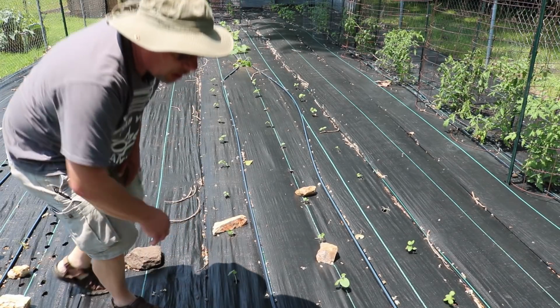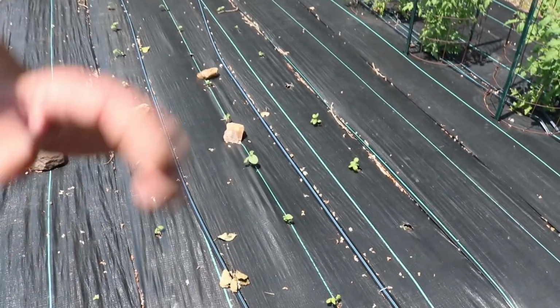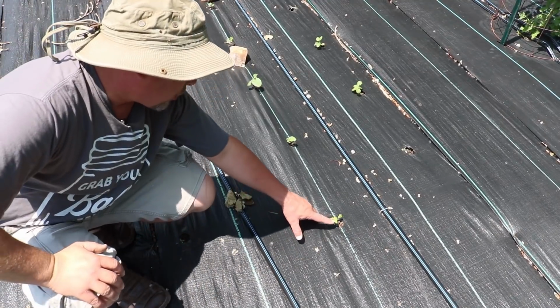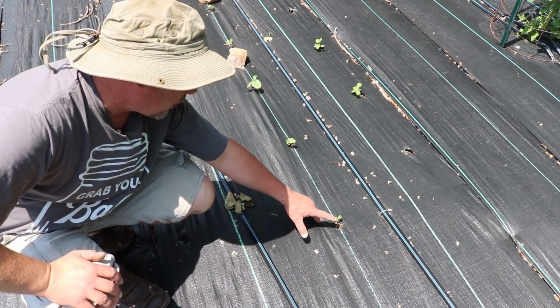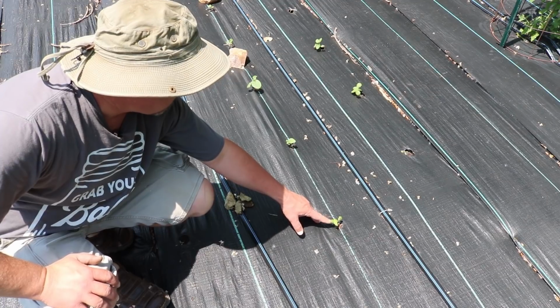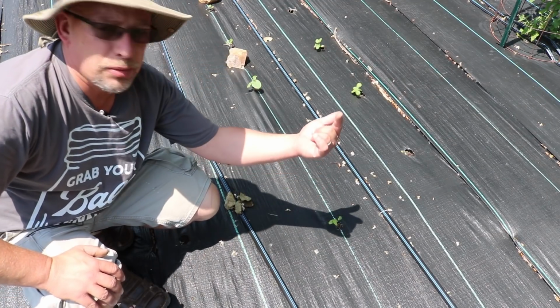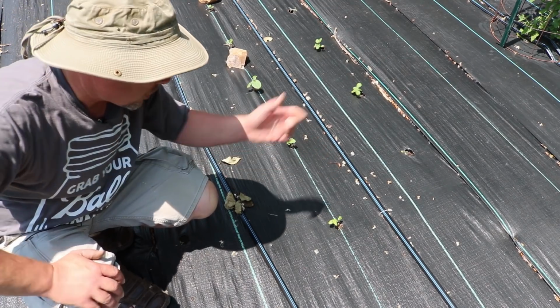But here's a good example of what slugs have done here. Let me bring this camera in a little closer for you. Okay, so this is a good example right here. You can see they've eaten half the leaf of this one, half of that one, so that one may end up getting eaten. A lot of them, they've just eaten the tops completely off. There's nothing but a stem sticking up out of the ground, and of course that won't live.